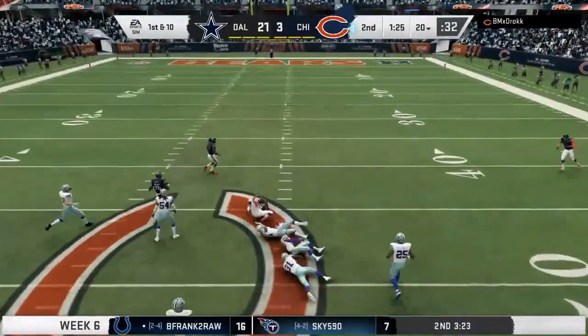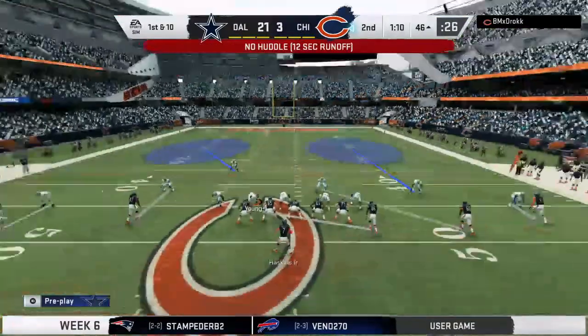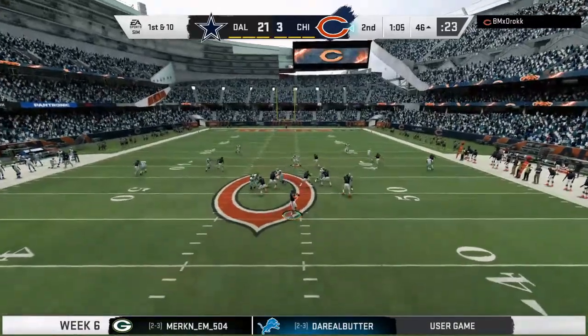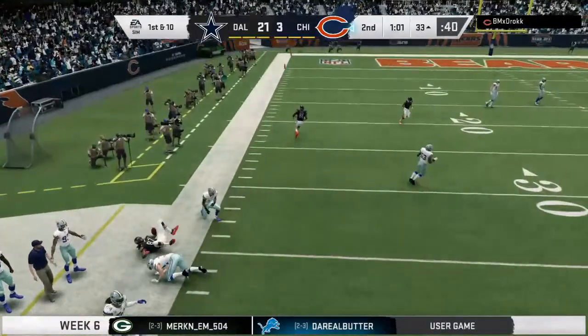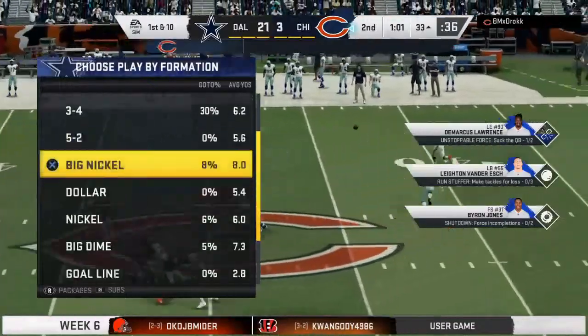They've got his man complete. And he'll be taken down, but not before they work it across midfield. It's a gain of 34. Looking to throw, Haskins. Finds the open man, it's Mike Williams. Mark that down as a pickup of 13, and the Bears have the first.